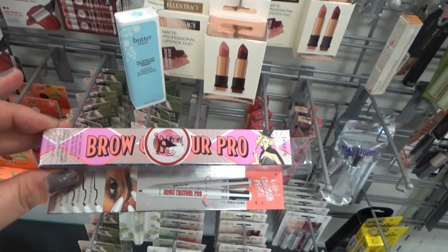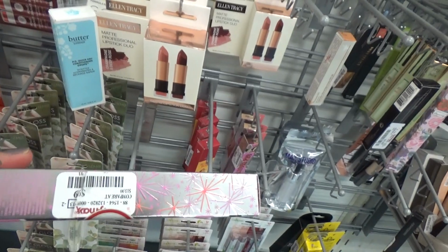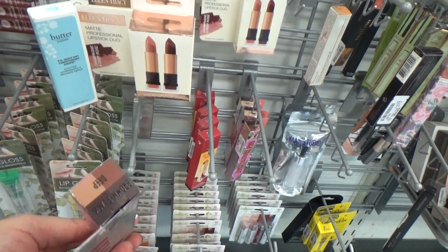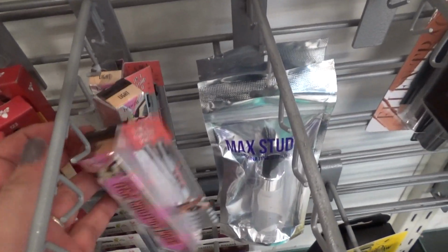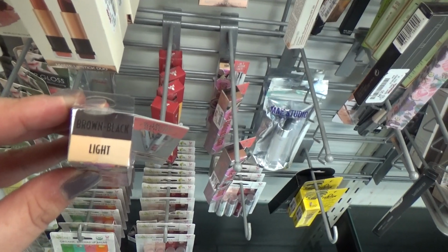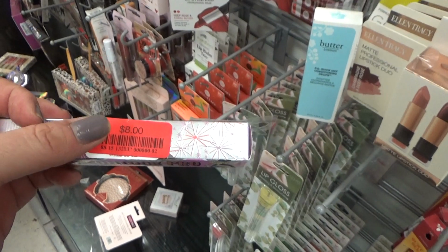I was looking for these the last time that I was here. These are the Brow Pro from Benefit, the ones that look like the pens. $9.99. This one's in deep. I'm hoping that they're going to have another color. They only have deep and light. It's going to be a good color for me. It does say brown black, but we're going to try. It's also clearance out for $8. I want to make sure that it's still untouched.